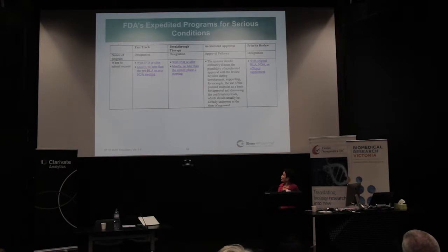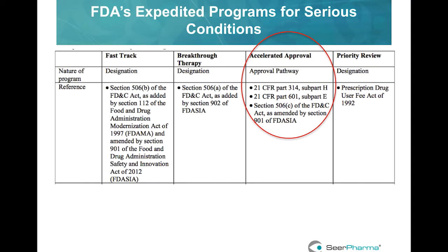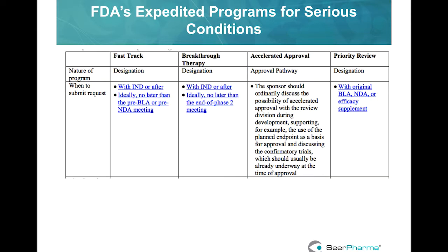Information here as to when you should, if you want to go through one of these expedited pathways, when to submit that request. And again, we've already seen that the FDA want you to keep talking to them. So just discuss with the FDA quite early in the piece. More guidance documents.